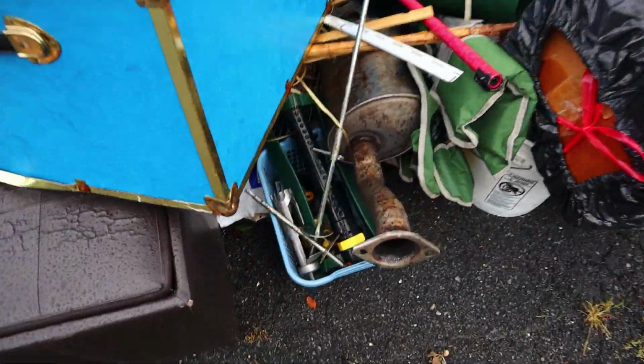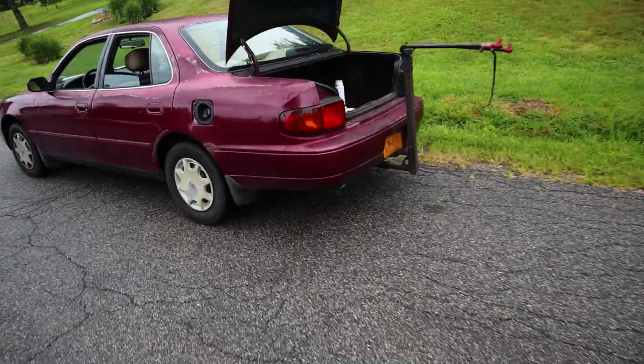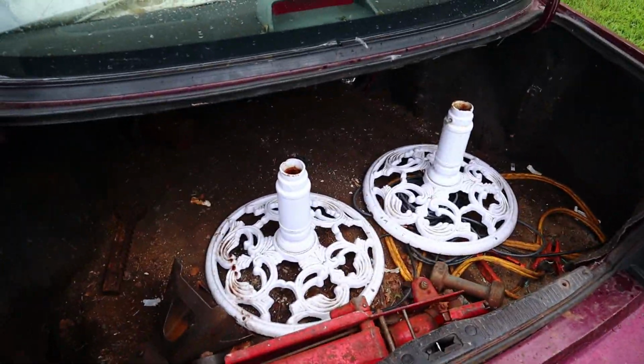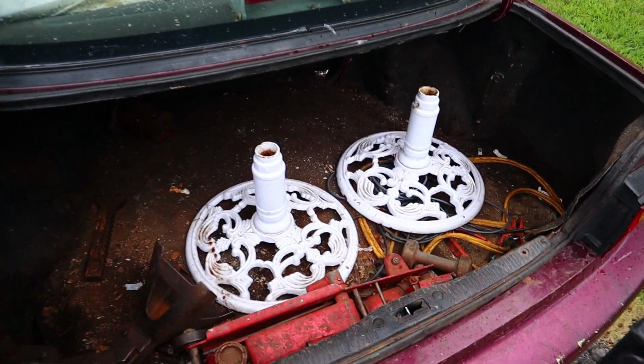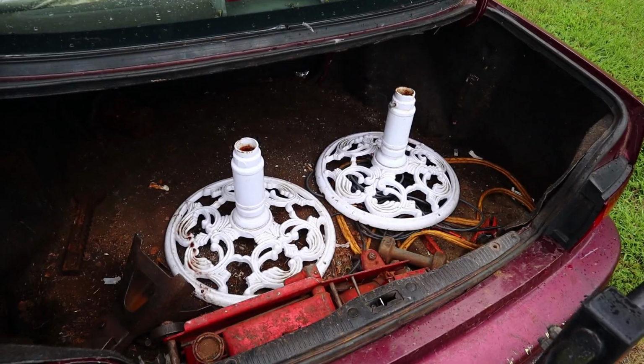So I guess the umbrella bases, umbrella stands, whatever you call them, that's going to be a mystery. Where did they come from? Why did they have so many? I don't care. To me, it's like $5 each, that's $10. And I haven't found anything else today.